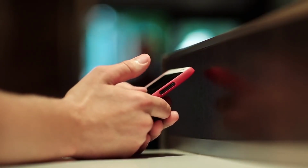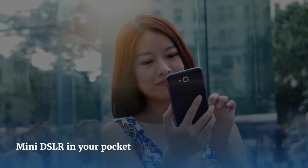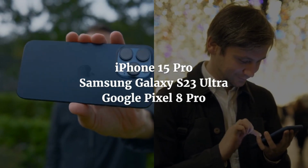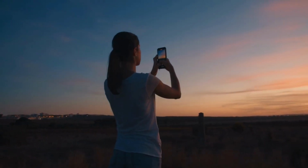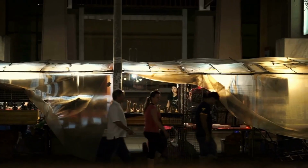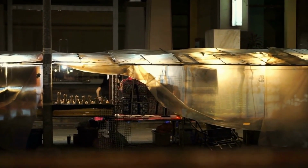First off, it's important to choose the right phone. Some phones today have incredible cameras, almost like having a mini DSLR in your pocket. For example, the iPhone 15 Pro, the Samsung Galaxy S23 Ultra, and the Google Pixel 8 Pro are known for their amazing cameras. These phones have special features like wide-angle lenses and night modes, making them perfect for street photography. They also perform really well in low light conditions, which is great if you're shooting at dawn, dusk, or even at night.